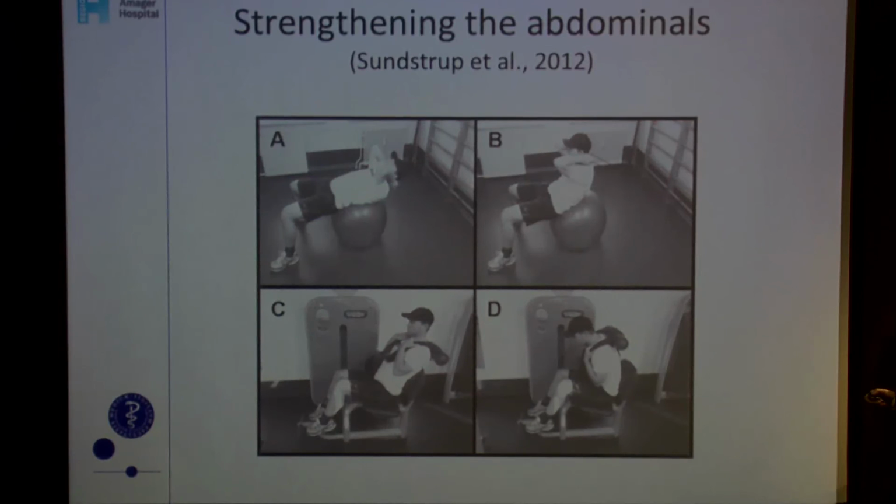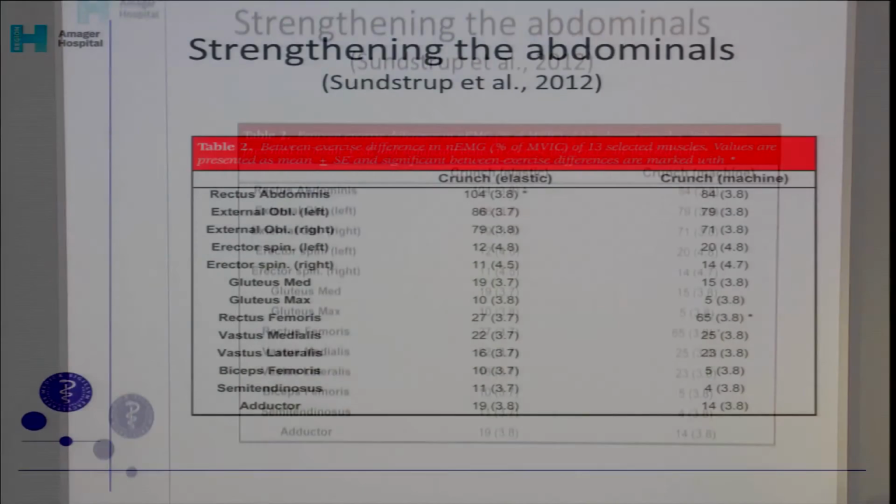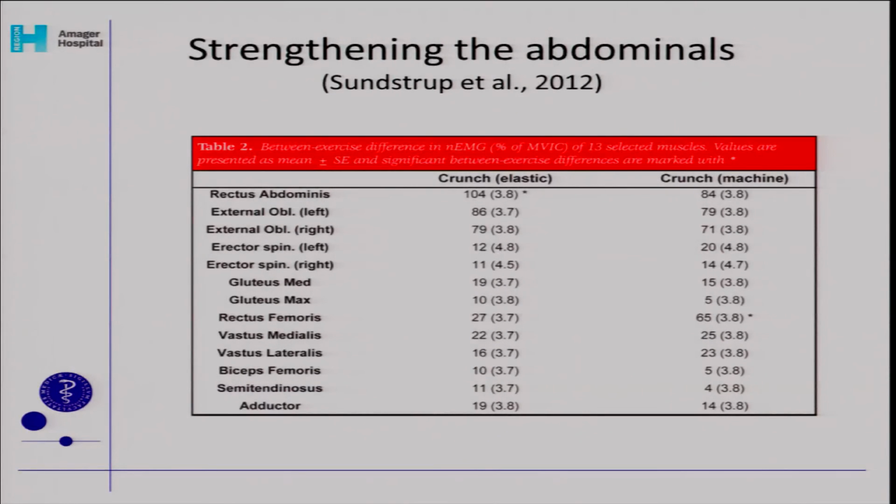So a study, not from our department, but some of the guys we work with, they were doing abdominal crunches on a ball, and they looked at the machine as well, so they compared the two, and they actually had elastic bands here, so they could make sure again that we're working at a specific intensity. And what they showed was that they could, with the elastic band, get very high levels in some of these important muscles. So the obliques, external obliques, right and left, and the rectus abdominis. And it was actually more effective for some of it than the crunch machine.